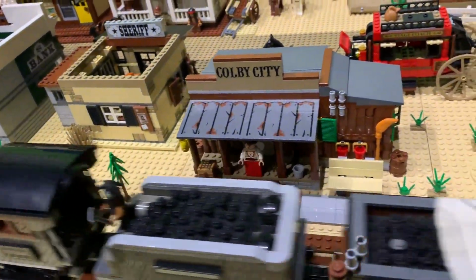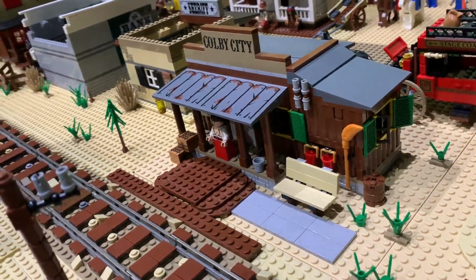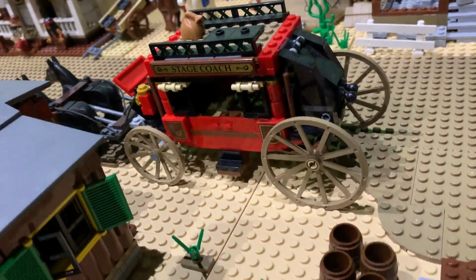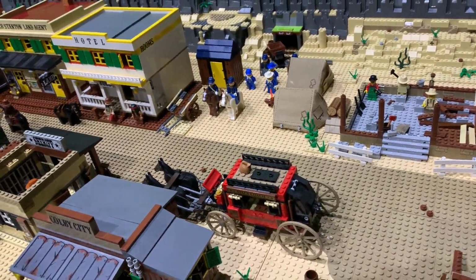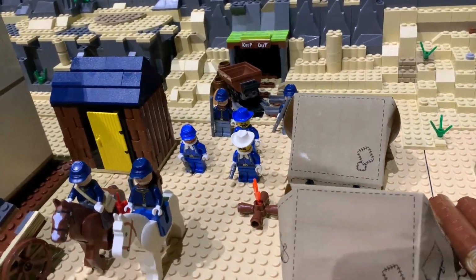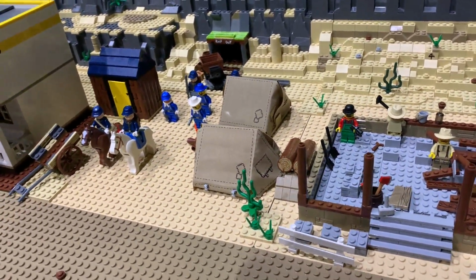Okay, and then there's the Colby City Station and Telegraph Office, and it's also the interchange for the stagecoach, which is the Lone Ranger stagecoach, which has been lowered because the suspension was a little bit high on it, and it made it look like a double-decker bus parked in the middle of the town. Right, so you modified that as well, then. And then behind that is the silver mine, which is being guarded by some criminals masquerading as cavalry. That's just not on. They're trying to steal the silver for themselves from under the Indians' noses.